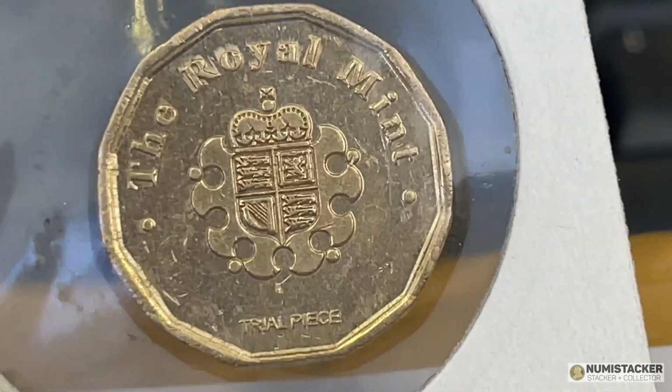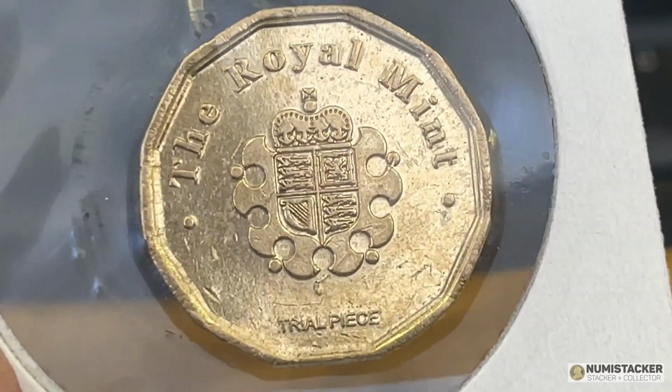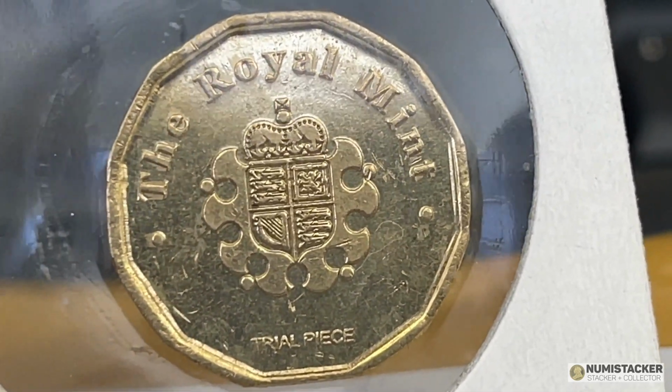The work to design and test the new 2017 release £1 coin started in about 2014. Here you can see one of the early trial pieces.